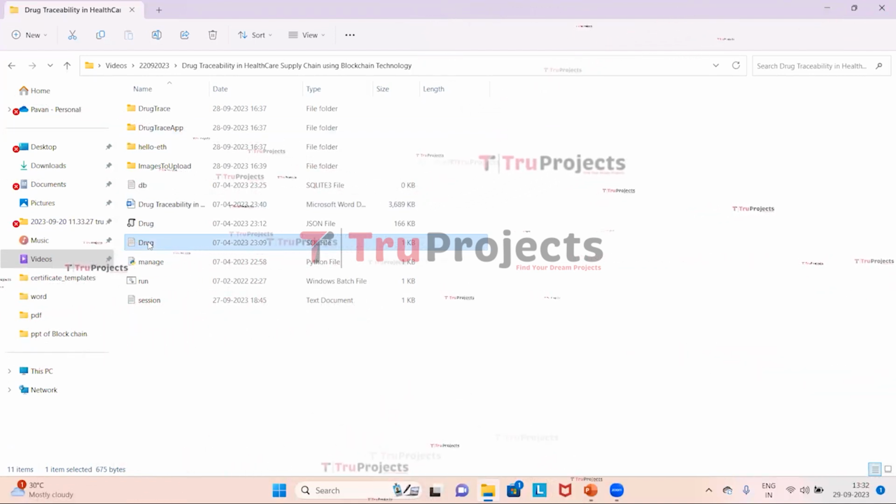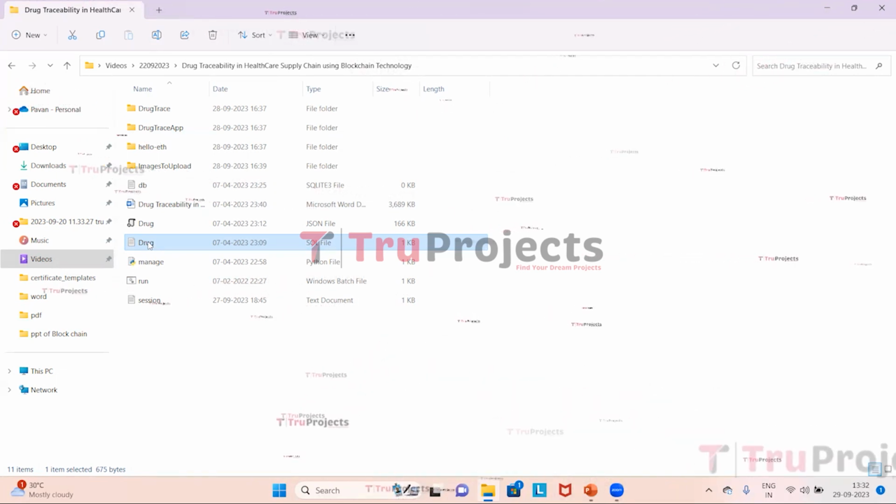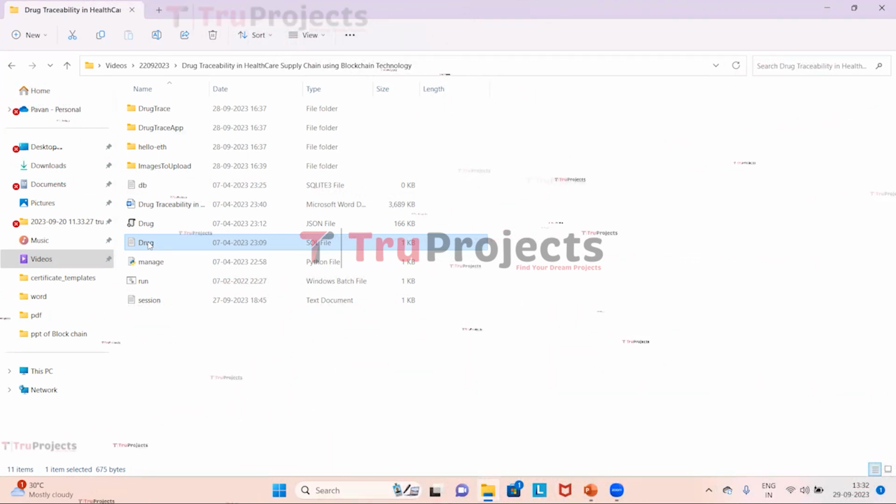This is the drug file. This file consists of Solidity code. It handles data structures, functions and events with modifiers for validation.